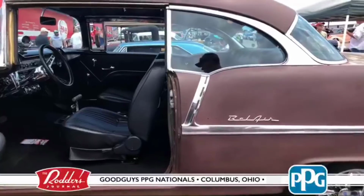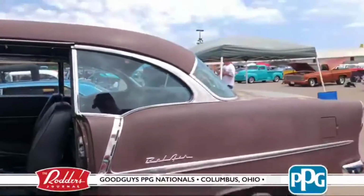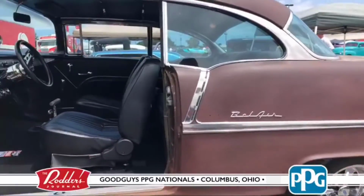Don't you want to just take this thing out? Yeah, it'd be nice. I got some other cars also. This one just sits in the garage usually most of the time. Oh my God.